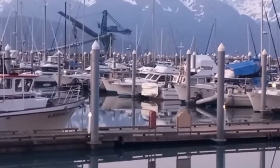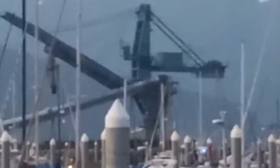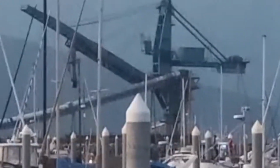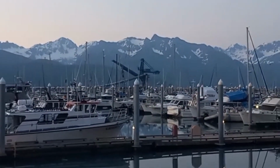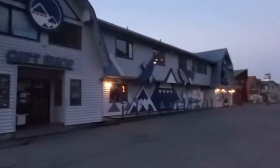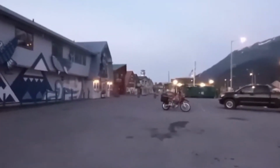Off in the distance you can see that's the old coal terminal. I think they've been closed since about 2016. More shops, tours.